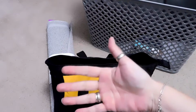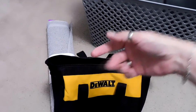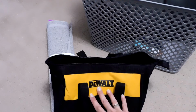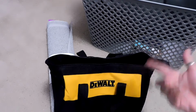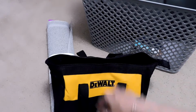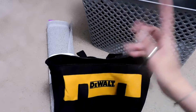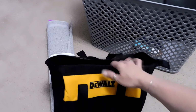So I've been saying, I need to get a keyless drill. My wife keeps saying, you need to get a cordless drill. That may be true, but I was more about the keyless thing. So Prime Day happened, and she happened to see somewhere that Amazon was having a sale on the DeWalt drill. So she's like, just get it.